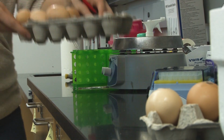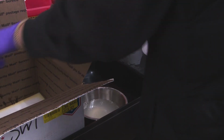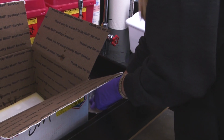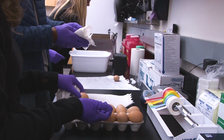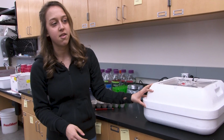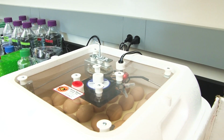So we are working with Dr. Dyer to look at the formation of the coronary heart plexus and basically how all the coronary arteries come together. So we start with a box of eggs that comes in, and then we go through and we're going to wash them. With the washed eggs, we put them in an incubator, and depending on when we want to harvest them, we let them incubate for a different amount of time.